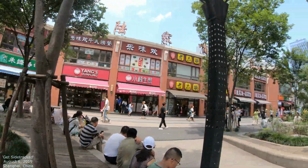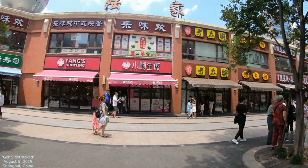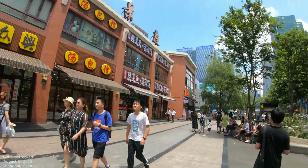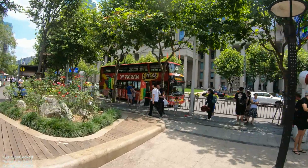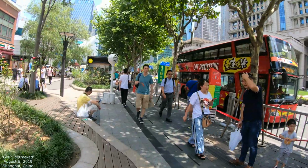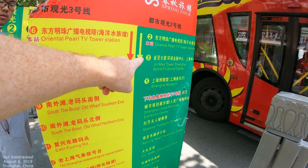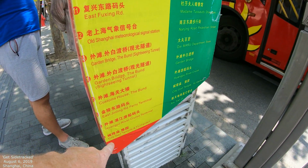These dumplings look pretty cool. So, okay. Yeah, what's really interesting is there's a lot of chain restaurants here that are the same as in Shenzhen, which just makes me realize I have to explore more of my own area. I do, but okay. So these are all the areas it goes to. Shanghai Museum, Nanjing Road. Okay.